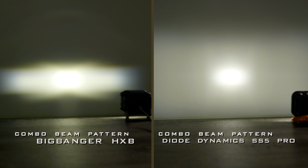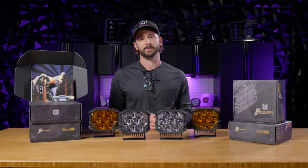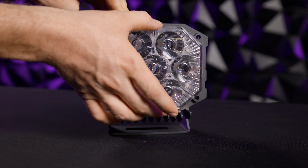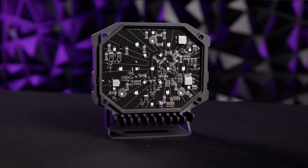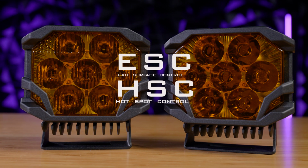And that performance gap that I'm talking about, well, it only gets even bigger when you start comparing the BigBangers to something like the LP6 or the LP9 from Baja, or even the 360 from Rigid. These things on paper and in the real world are a game changer. But as we always say, power is nothing without control, and the BigBanger compromises nothing just for the sake of achieving high output numbers. The competitors can spec the same LED chip and power settings all day, but the optical refinement that we've incorporated into the Morimoto off-road lineup is the real secret sauce that separates the men from the boys. On the lenses, we're manipulating the characteristics of the light output through something that we call ESC and HSC.